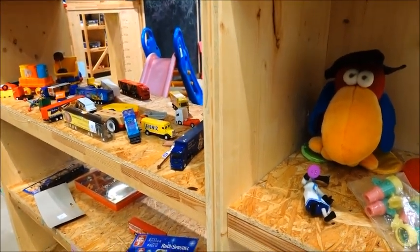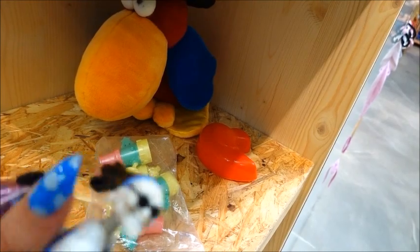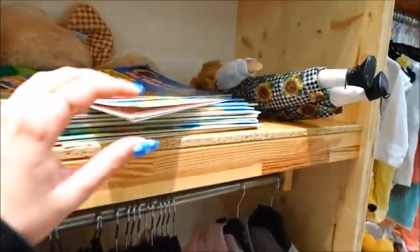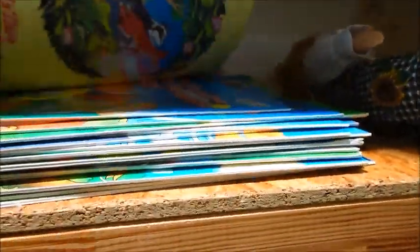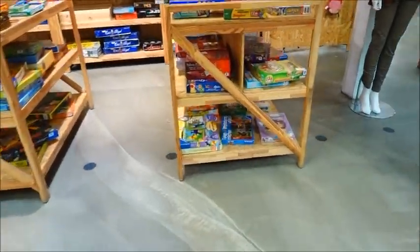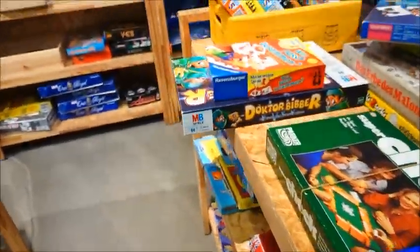Okay, let's have one more look around the corner there, because all of that in there is for children around that little square of shelves. But that way, not really anything. These cute wall decorations of Winnie the Pooh, yeah. A whole stack of these Als die Tiere den Wald verließen magazines. I remember watching that show when I was little, like a cartoon, but pretty serious topic, to be honest. Yeah, more plushies. I think the most they have is plushies. But also board games and puzzles and all of that that is in these boxes there.